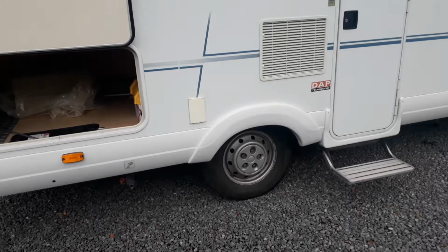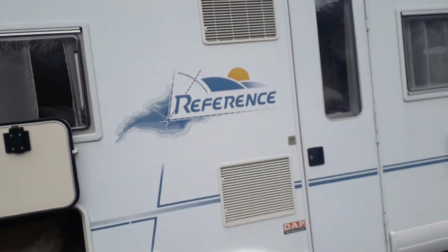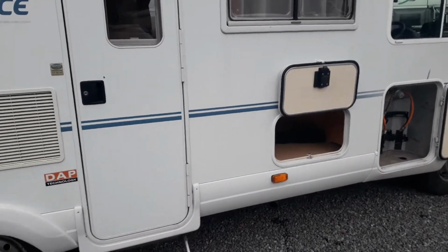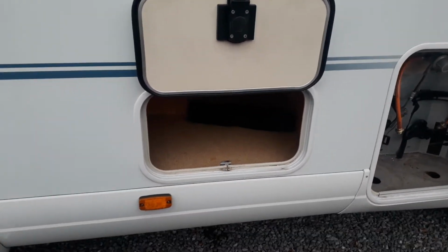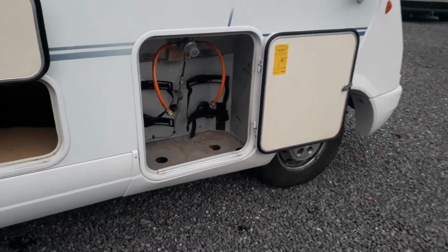Wastewater dump point there, mains hookup here. Fridge vents are far apart and large. You can tell this has got a big fridge freezer in it, and as well as all your storage at the back, you've also got this extra storage which is underneath one of the side sofas at the front there. At the very front corner is your gas locker.